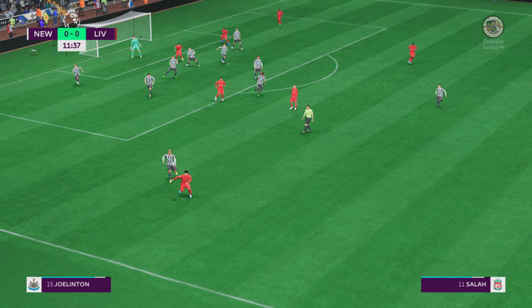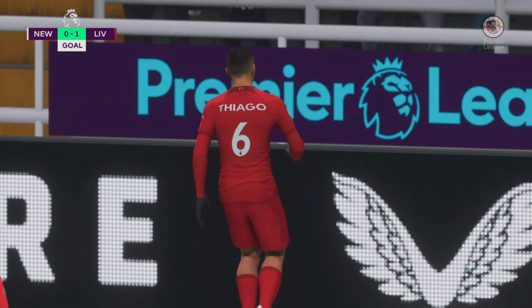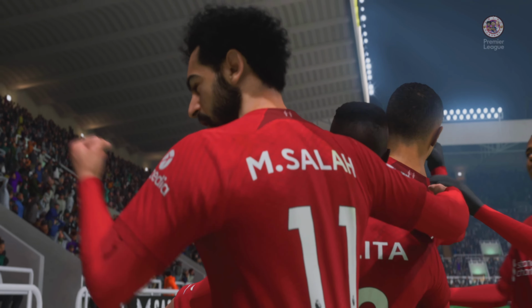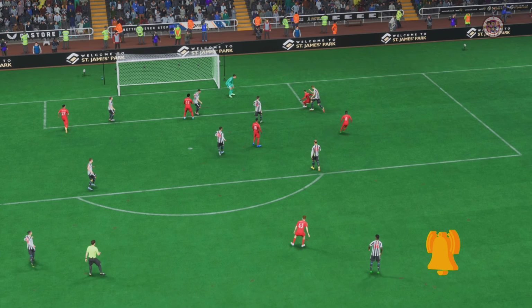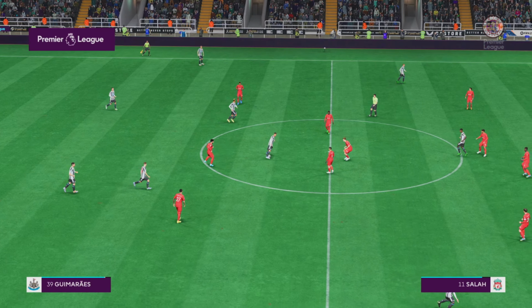Keita. Can they nudge in front? There it is! The first goal of the game, and the lead certainly doesn't flatter them. Good value for it. Well, as you can see, it was a fairly simple finish in the end, but you still have to be in the right place, keep your composure and finish it off, and that's exactly what he did. So the ball rolling again with the scoreline standing at 1-0.